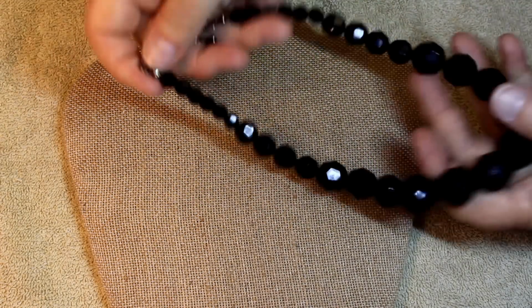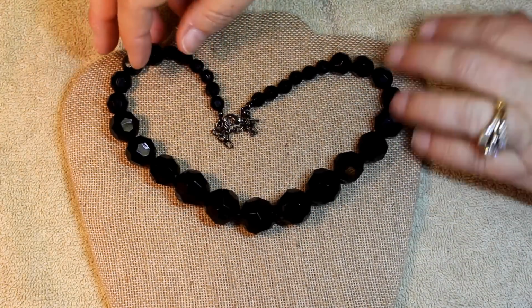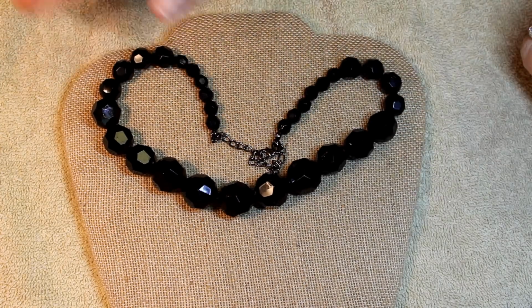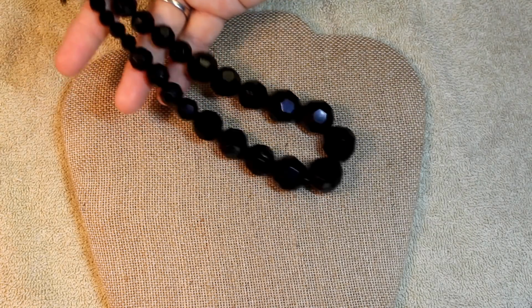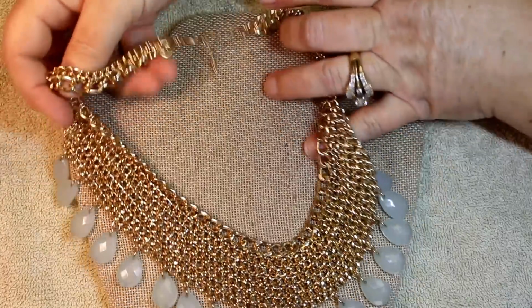This one is plastic. It has the classic black. So if you didn't want to wear glass beads and have it be really, really heavy, this would be a great alternative. That way it wouldn't weigh you down and bother you a bunch if you were at a nice event, something like that. This is a fabulous piece here. Let's see if I can get it in all its glory here.